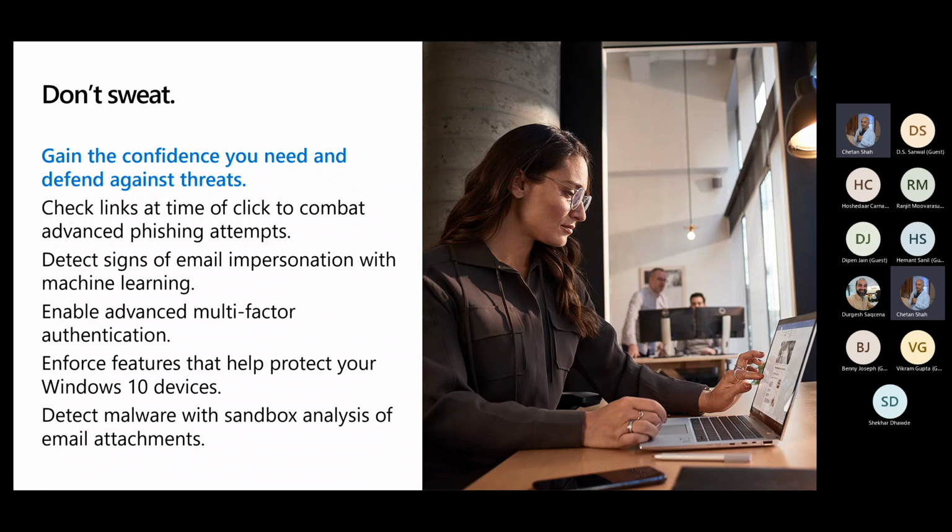And yes, you can also enable multi-factor authentication to ensure that it's the right user who is accessing your data.